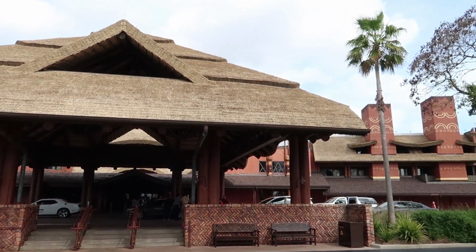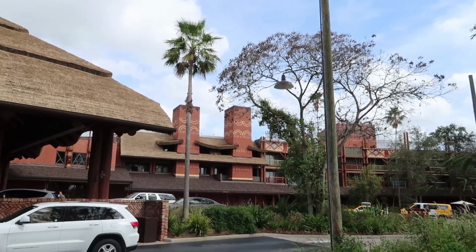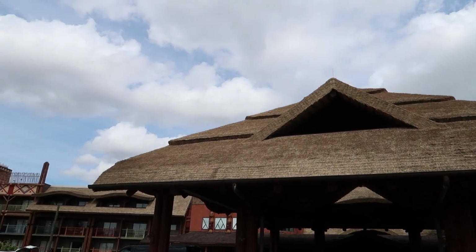Looks really nice, and I like the roofing material. I wonder how that held up during the hurricane. It seems to have done great, but it's been a while since the hurricane, so I don't know if they've replaced a bunch of it or if they even had to.